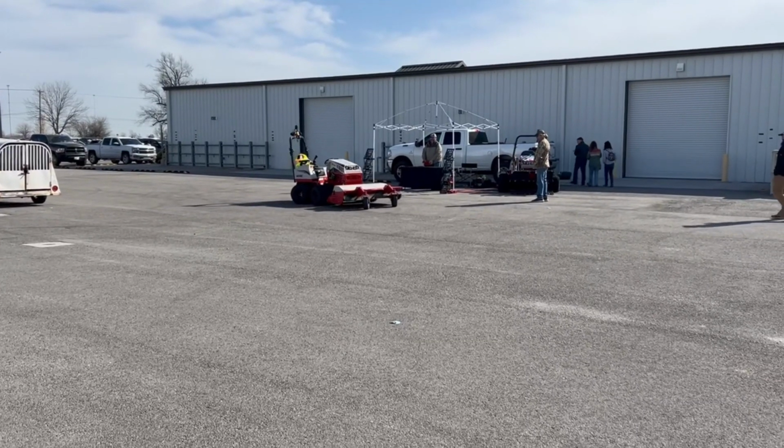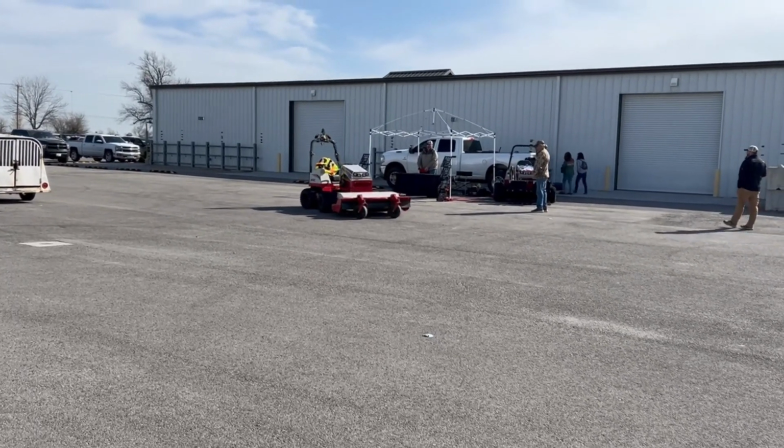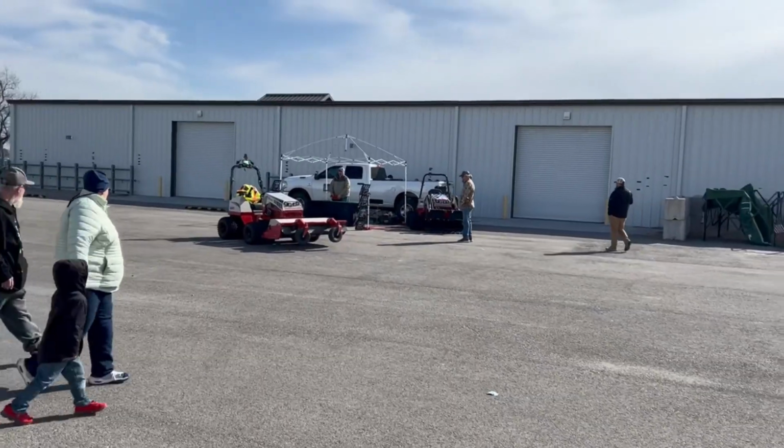That is cool. Remote control. Those guys are highly expensive mowers, though. But they can go on any hill because they've got the dual wheels on each side, and they can go at almost a 45-degree pitch. I've seen videos of that.